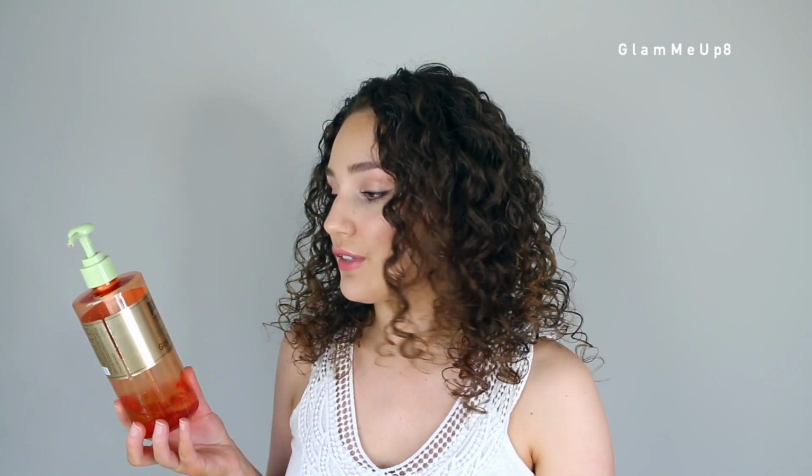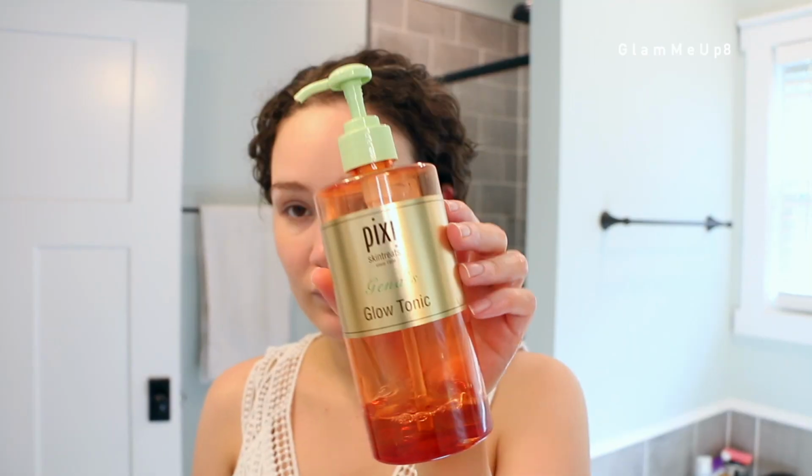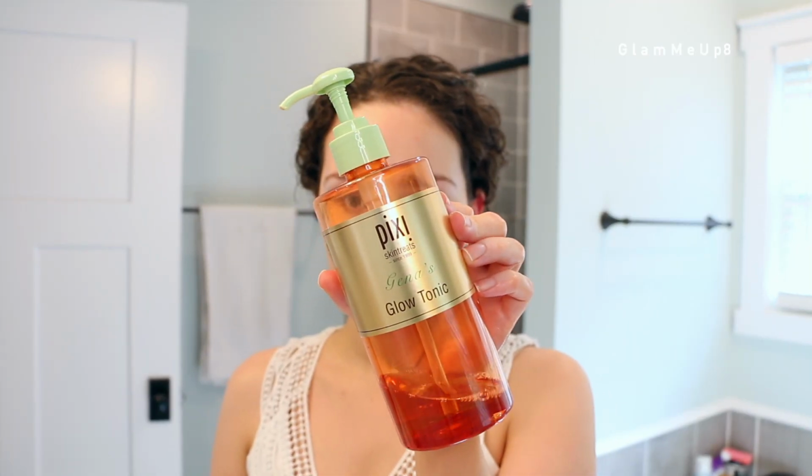Next up, I always use a toner. I use a toner morning and night. I've been using this one forever. This one is from PIXI. This is the Glow Tonic. I have a huge bottle here. They were so sweet to put my name on it when they sent it to me.